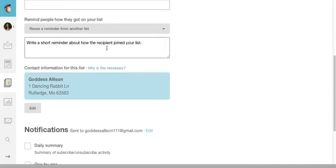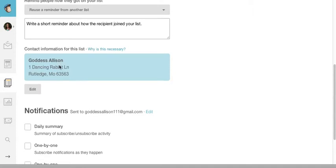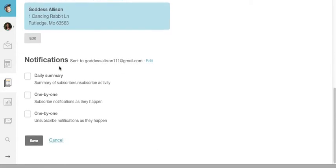And then this is a reminder. You can say, you are receiving this email because you opted in for blah blah blah. That's what you see at the top of a lot of emails. And then this is my address. You can have that on your emails if you want. Maybe you don't want to. That's for where I live at the Eco Village.